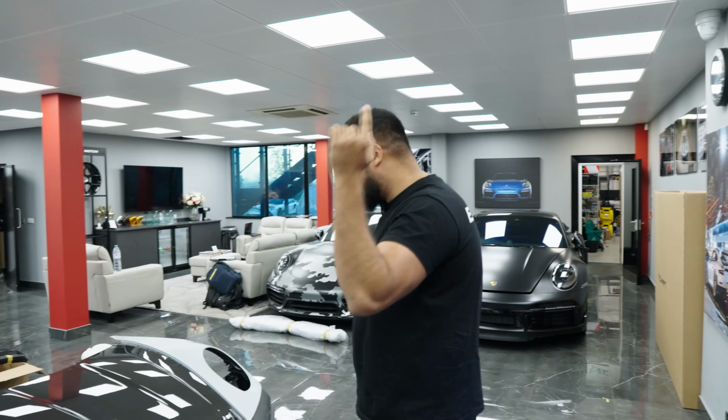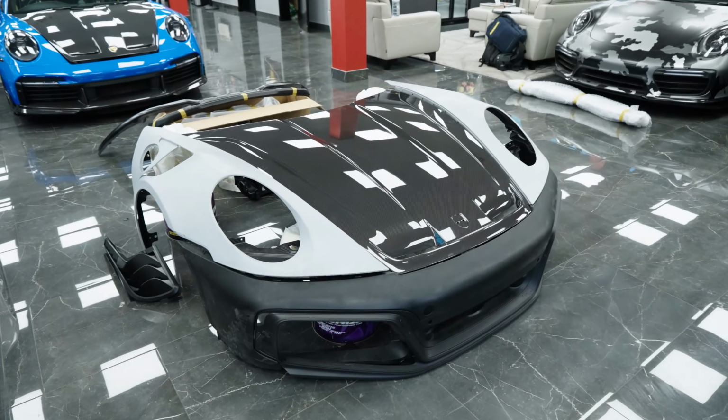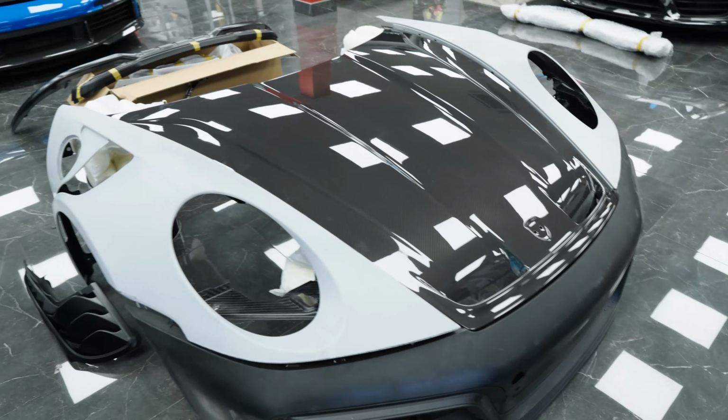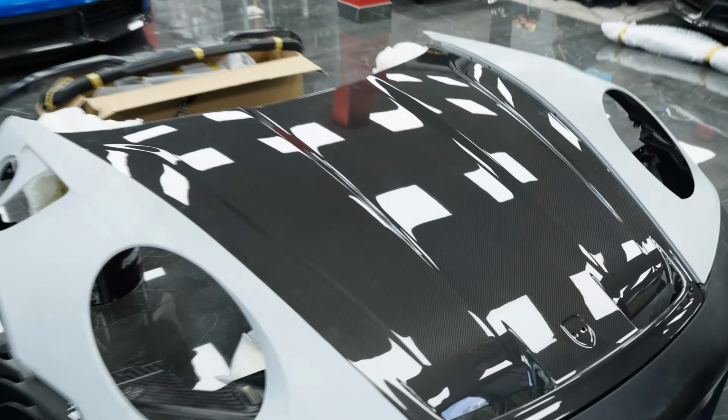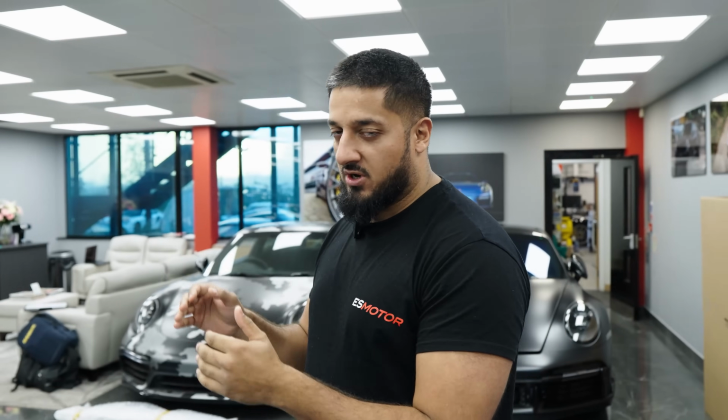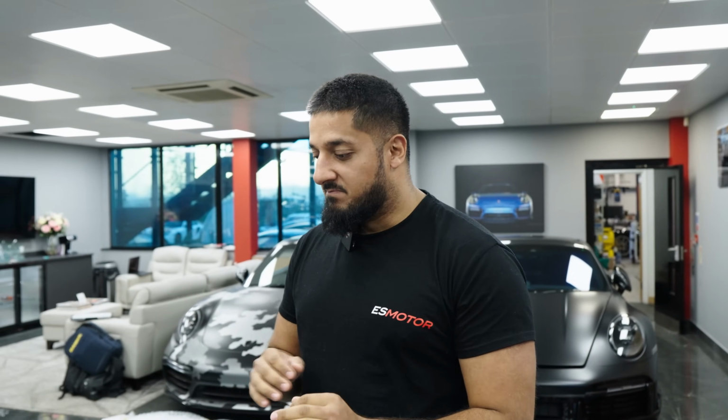I want the camera to pan over here with my man Shaz and take a look at this. Now the exclusivity here is, this is a near enough full complete Techart kit. It's missing a few minor details, spoiler, roof and a few other pieces.